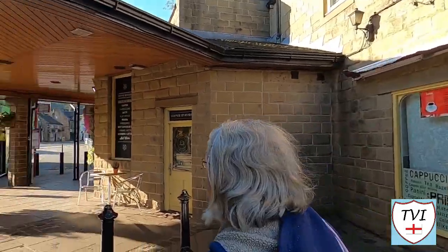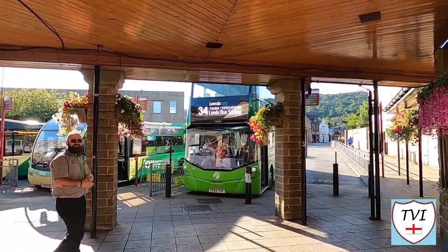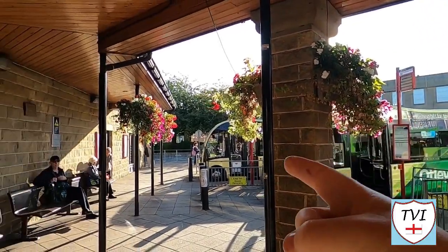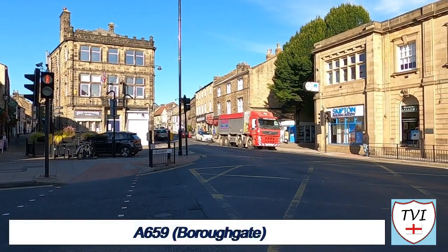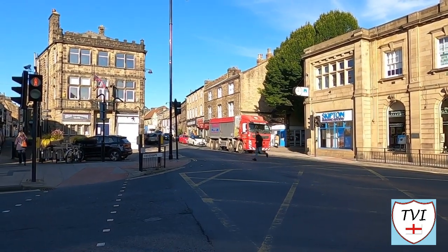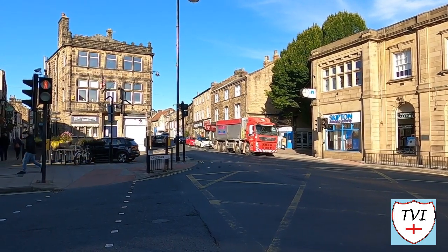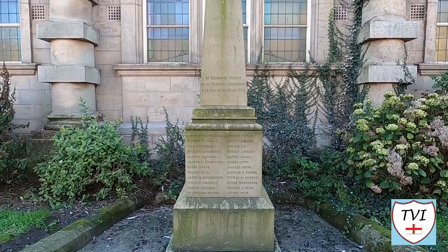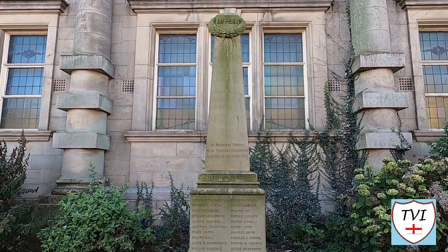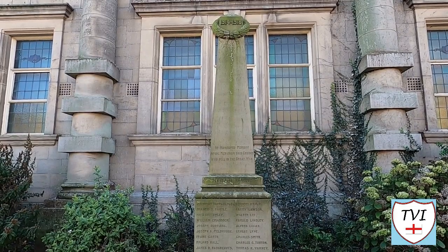And this brings us to the bus station. Here we are, look, number 34, which runs to Leeds, straight in front of us. Now we're heading down Boroughgate, one of Otley's major roads. This is the A659, which, as you know from previous episodes, used to be a turnpike. Travellers can avoid Otley these days by using the newer A660 Otley bypass, which runs to the south of the town. Just before we reach our next major landmark, we find a stone column, which is a World War I war memorial. This is in front of Trinity Methodist Church, built on Boroughgate in 1876.